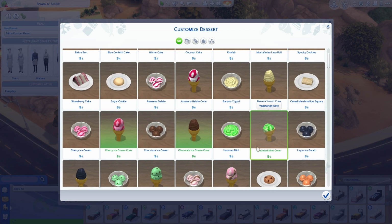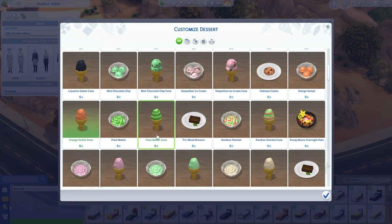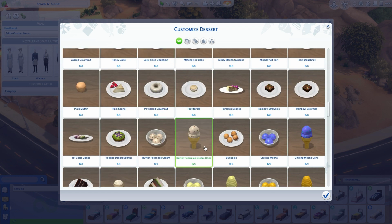Oh, and here we have the ice cream, and this is the kind of ice cream that comes with the kitchen stuff pack. And there's some, like, obviously vegetarian options, and pretty much every option also has an option in the bowl.